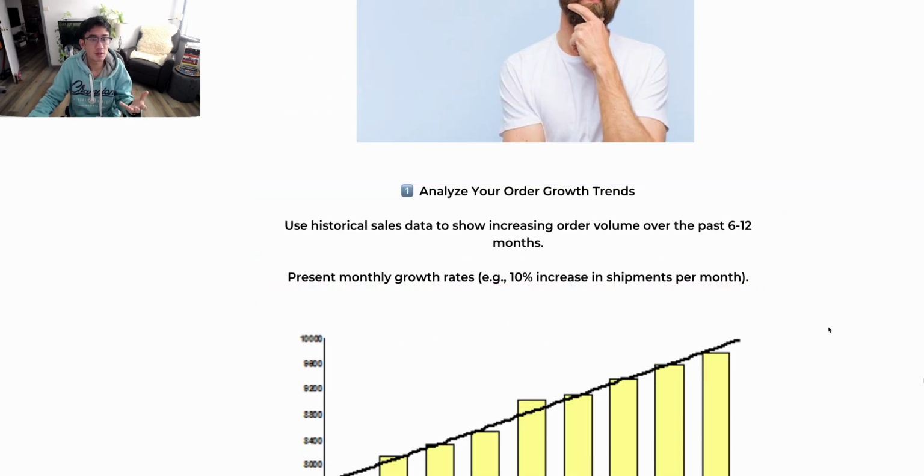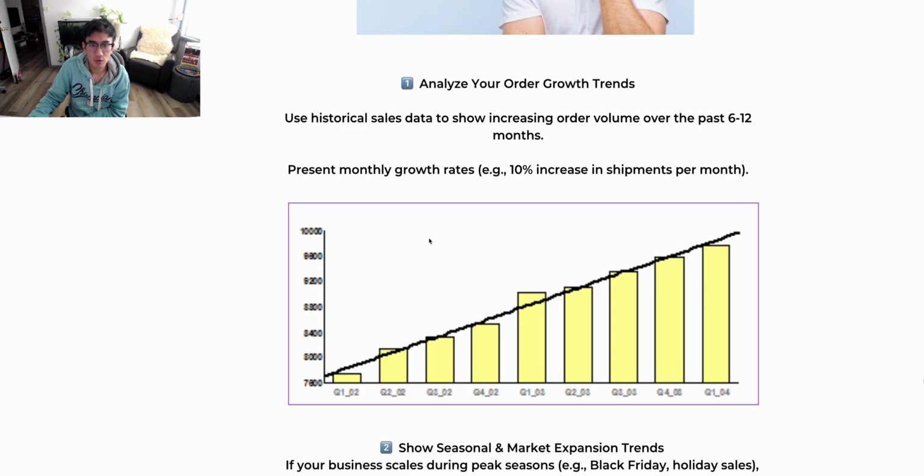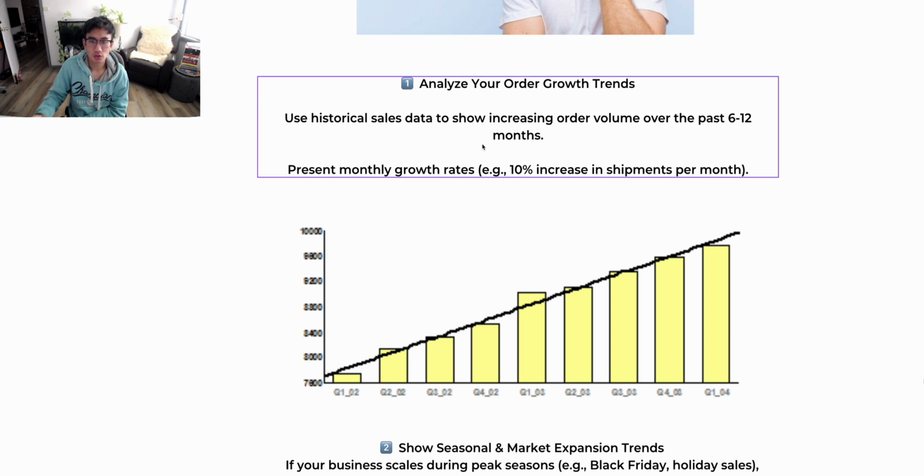So you want to convince them otherwise. So one, analyze your growth trends. Use historical data to show the increasing order volumes over the past 6 to 12 months. Present the monthly growth rate. Let's say we've been increasing at 10% in shipments every single month.